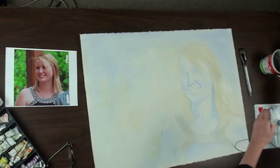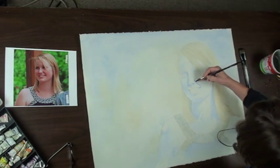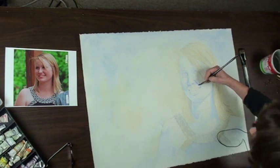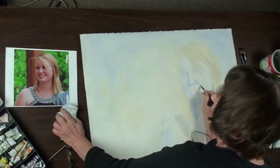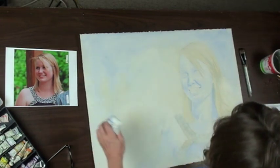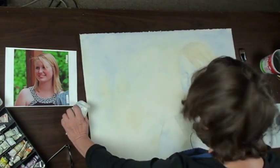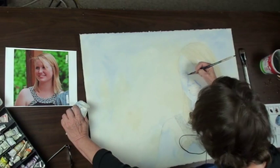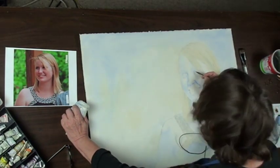Let's see if we can get the soft on the other side. This is the problem, like I said, probably the trickiest part. I was going to say something more about teaching, but I can't remember what, so it will come if it's important. That worked pretty well. I probably could get the eye shape.